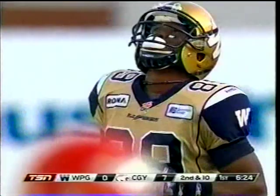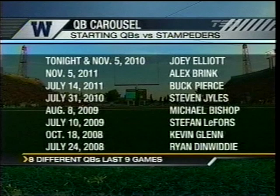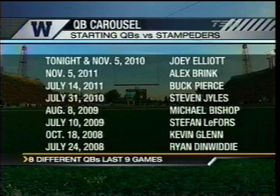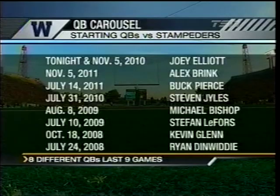Well, we mentioned since Kevin Glenn left, and how about this? Nine games since Kevin Glenn left the Bombers against Calgary. Joey Elliott, the first to get a second start against the Stampeders. Eight different quarterbacks. By the way, the last quarterback to throw for over 300 yards against Calgary, Ryan Dinwiddie, in that game back on July 24, 2008.